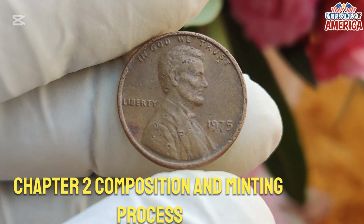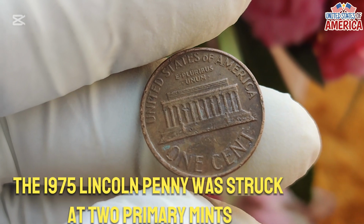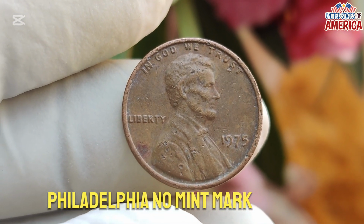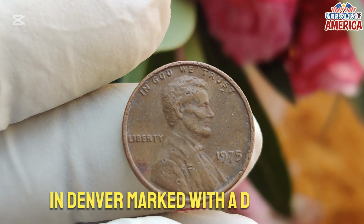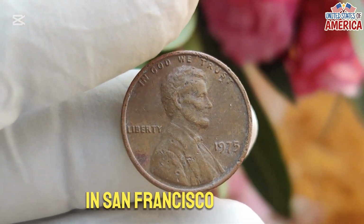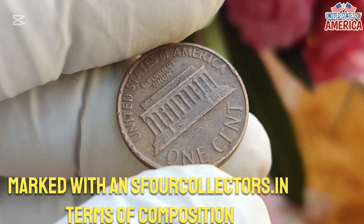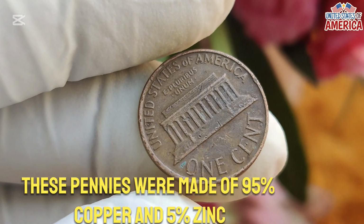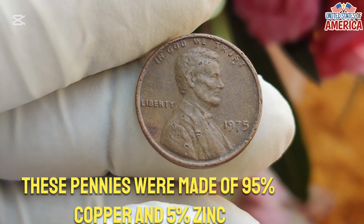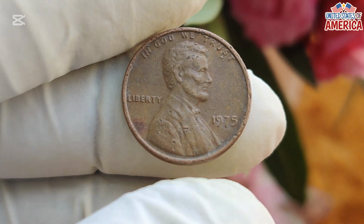Chapter 2. Composition and minting process. The 1975 Lincoln penny was struck at two primary mints, Philadelphia with no mint mark and Denver marked with a D. The coins were also produced as special proof versions in San Francisco marked with an S for collectors. In terms of composition, these pennies were made of 95% copper and 5% zinc, weighing approximately 3.11 grams.